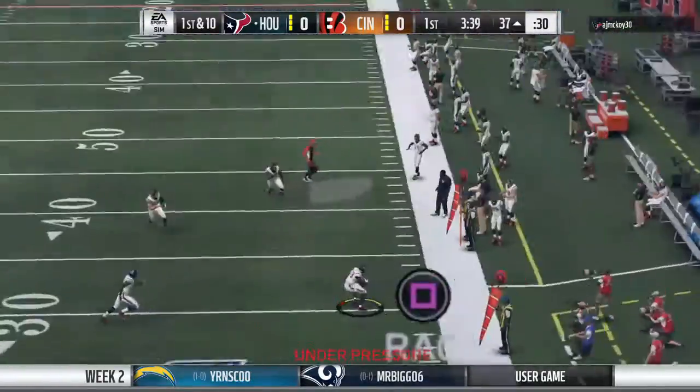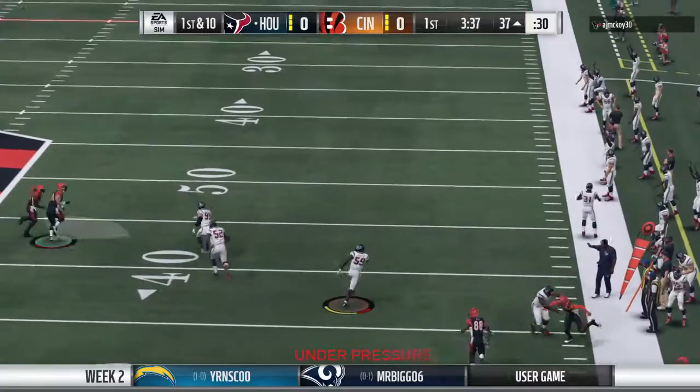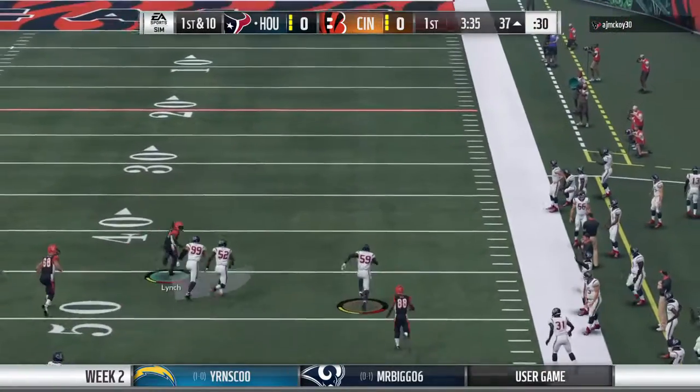He rifles one that's intercepted. Picked off at about the 31.